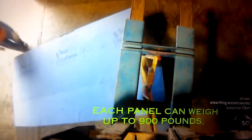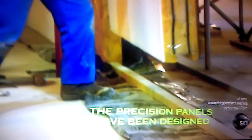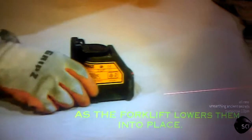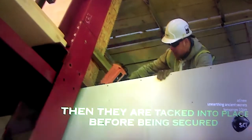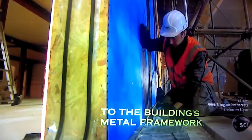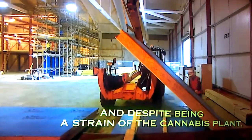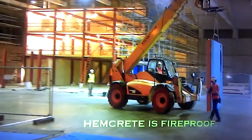Each panel can weigh up to 900 pounds, so on site a forklift is used to carefully position each one. The precision panels have been designed to fit together like a giant jigsaw puzzle. As the forklift lowers them into place, a laser is used to align each one perfectly. Then they are tacked into place before being secured to the building's metal framework. The hemp will act like a natural air conditioner, keeping the environment cool. And despite being a strain of the cannabis plant, you can't smoke this. Hempcrete is fireproof.